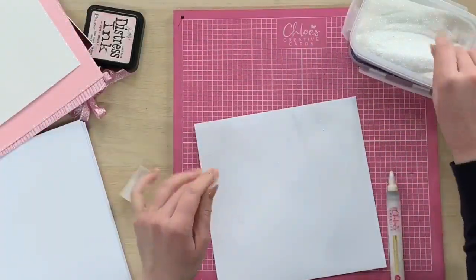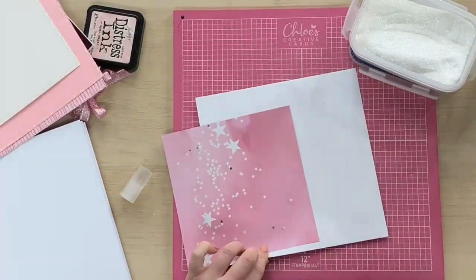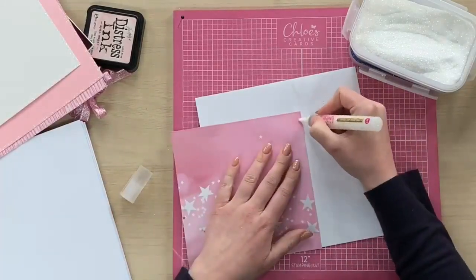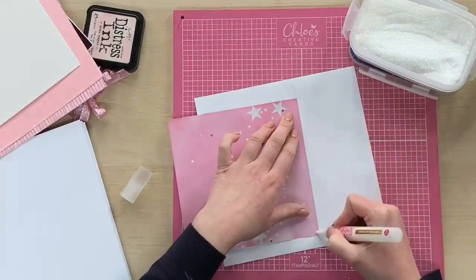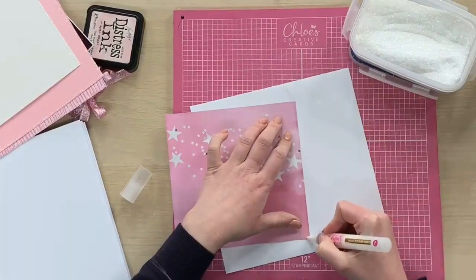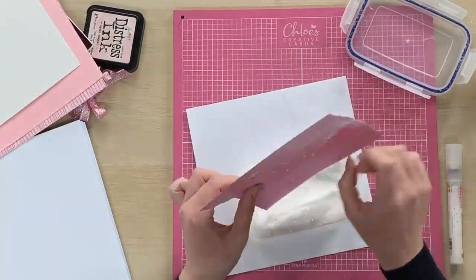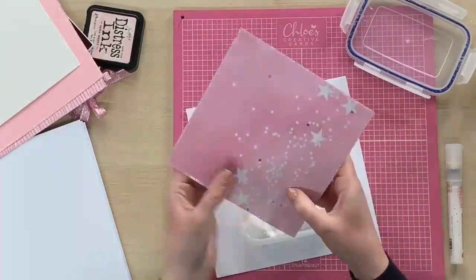And then we're going to do one more. I'm going to do this piece as well. So this is another one of your beautiful papers from the kit. So you've got your little stars on here. So I'm going to just work my way around, dragging this along the side, like so. And then we're going to dunk that in. There we go.